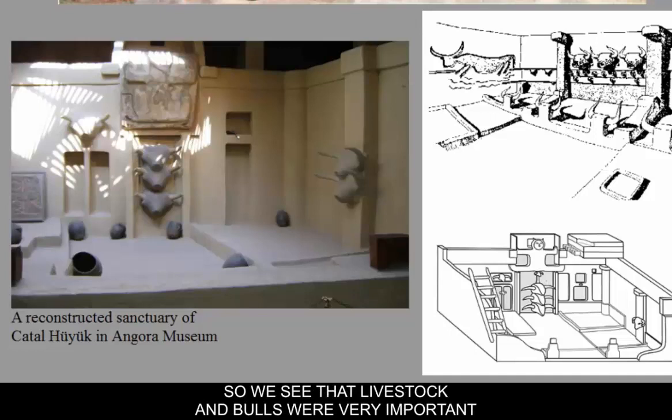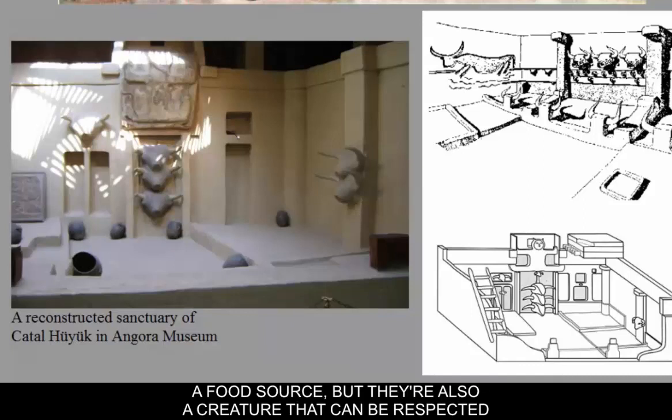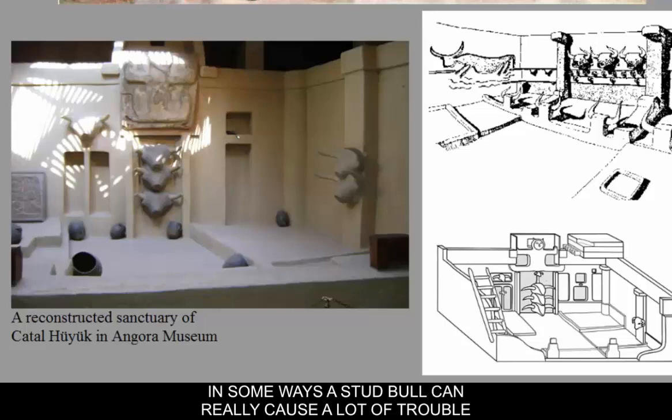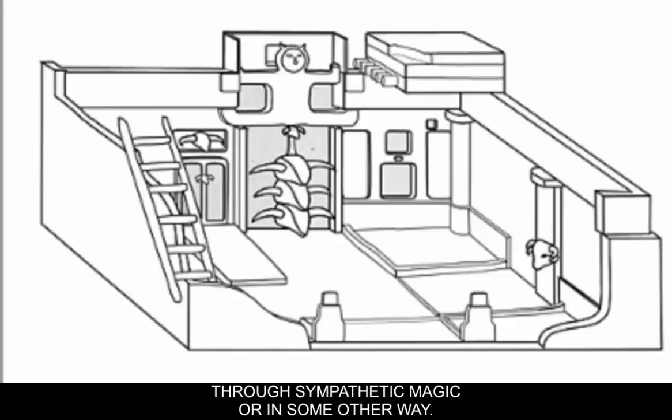and we're going to also find in later cultures that there's a bull of heaven, that there are bulls that represent Humbaba, that represent Hathor in Egypt. So cows and cattle and bulls are, first of all, a food source, but they're also a creature that can be respected and is very hard to tame. In some ways, a stud bull can really cause a lot of trouble and can attack people. And in that way, it can represent fertility, masculinity, power, and also could represent a force that they're trying to master in some ways through sympathetic magic or in some other way.